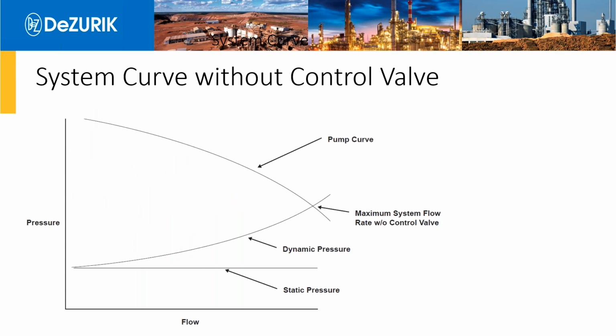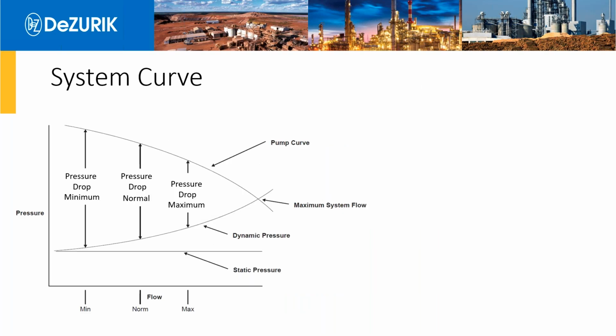So this is what your system curve would look like without the control valve. You have your static pressure, you have your dynamic pressure, and you have your pump curve. If you would start that system up with no control valve in line, the maximum amount of flow that system would generate would be when the pump curve intersects the dynamic pressure curve. That's the maximum system flow rate without a control valve. Now we're going to take that system curve and look at how it defines valve pressure drop.